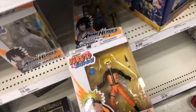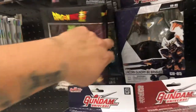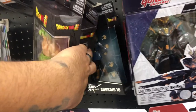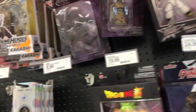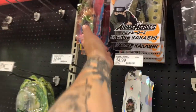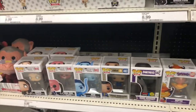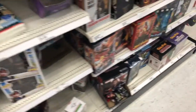That's it. All right. So here we are at the NECA section. Well, this is the section before the NECA section. I have a Broly here, Super Saiyan, Android 18. Nothing really good. They got all these other Dragon Ball figures. Some Pops. I really don't care about Pops, but there you go. Whoever likes Pops, pop your eyes.